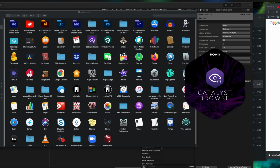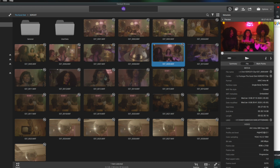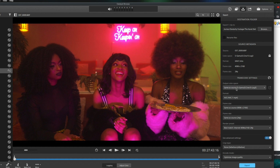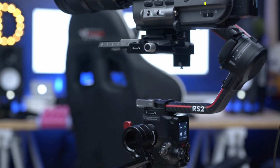Now for post-production, using XML files is new to me. So at first I was a little confused as to how I was going to edit. And then I discovered the Catalyst Browse software. This software allows you to view your files, it allows you to change your file settings, your raw options, and export into a format for editing.